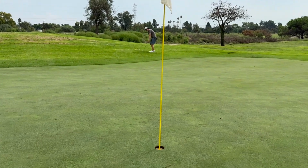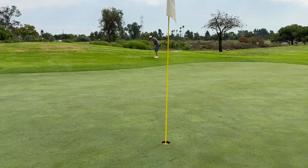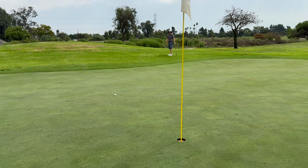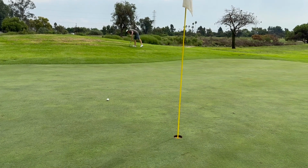Okay, so I'm chipping. This is not the best lie. It's sitting up, but that grass there is very thick, and I was a little too wristy, and I didn't get the height or distance on that I wanted. So I'll come up a little short. I'll have that remaining for par.